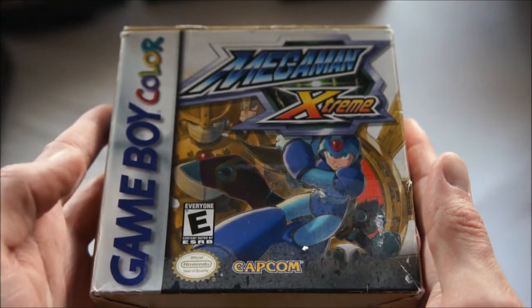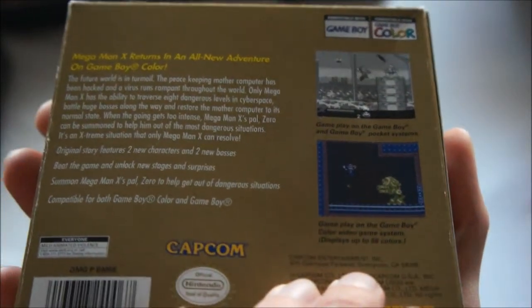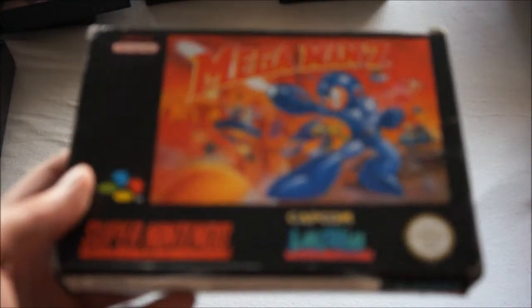Four games left to the end of this video, and the first one is Mega Man Xtreme for the Game Boy Color. I haven't played it yet, but it appears to be an old school Mega Man title. So this completes my Game Boy Color set for the Mega Man series, and I'm still trying to complete the Game Boy Advance set.